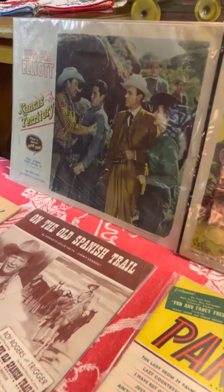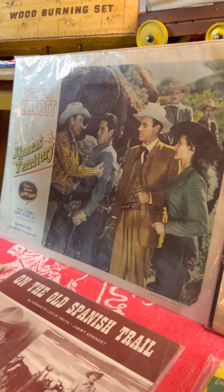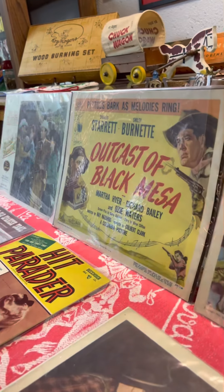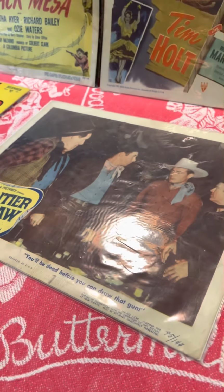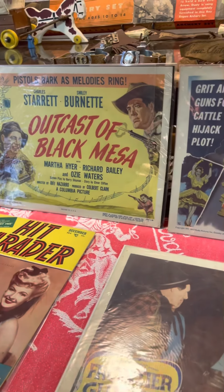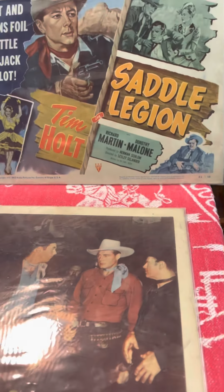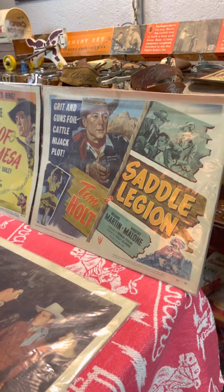The next are lobby cards with different stars from B Westerns, just showing some examples. The first one is Wild Bill Elliott in The Missouri Kansas Territory. These two that I have here are actually from Charles Starrett with the sidekick Smiley Burnette. Charles Starrett played a character called the Durango Kid, and actually Roy served as an extra in early movies with Charles Starrett before Roy became Roy. And then we have a final one here of Tim Holt, a B Western star.